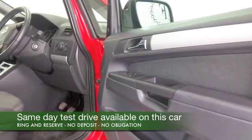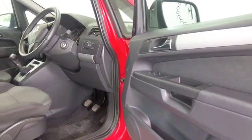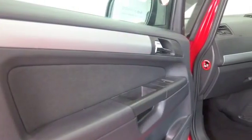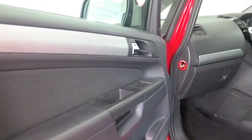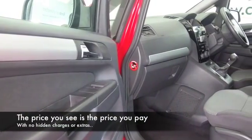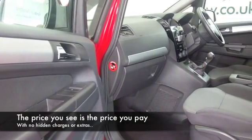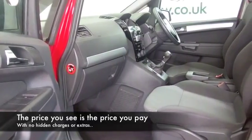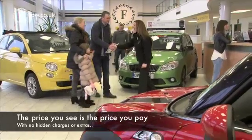It'll return mid-50s MPG combined, maybe around 62 to the gallon on that longer run when you're taking it easy. Group 7 insurance, so running costs, very family friendly. A sizeable cabin and really accessible as well. You'll find this easy to get in and out of. I think you'll make a new family friend.